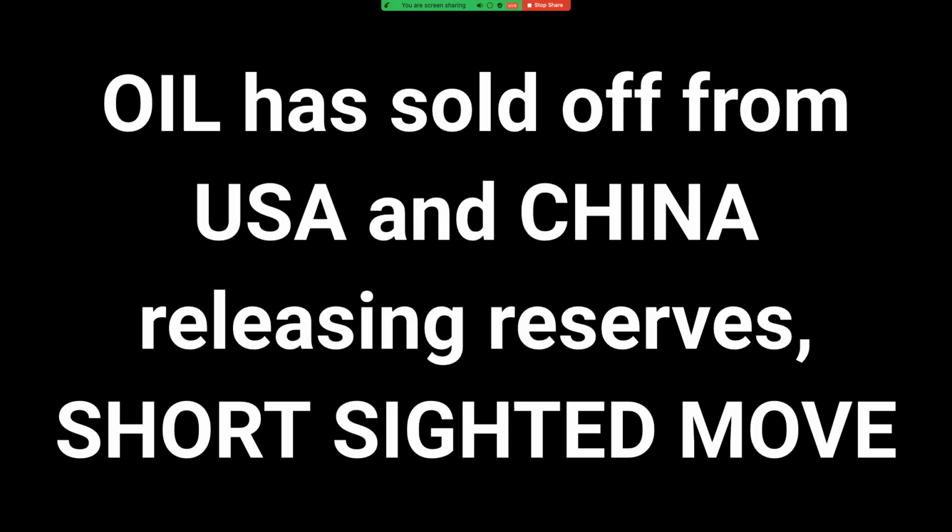And this administration, their first moves were to ban all federal leases, to shut down pipelines like Keystone, just anything possible to aggravate the situation has been done. And so, yeah, this is a buy the dip moment.